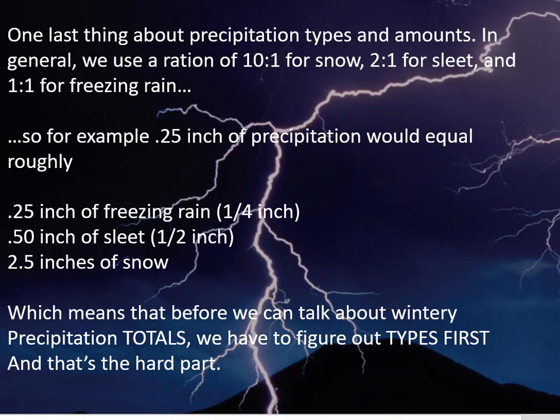And that means we're trying to forecast not just what's going on right at the ground with the temperature, but the temperature at 3,000 feet, 5,000 feet, 7,000 feet, and 10,000 feet above the ground, with a temperature profile that's often right around the freezing mark, and a degree or two can make a huge difference. And that's why it's so tough sometimes around here to get the winter weather precipitation amounts right, is because the types are so hard to get right in the first place.